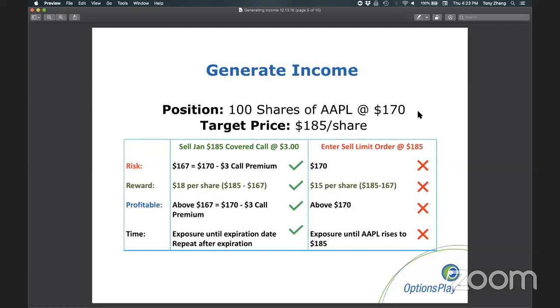So what I want to display is two possibilities that you can apply to your portfolio that achieve this outlook, meaning you buy the stock, you think it's going to go higher. How do you actually go about doing this? There are two ways effectively that you can play this out. Number one, you can buy the 100 shares of Apple at 170, and then you can put in a limit order to sell your stock at 185.